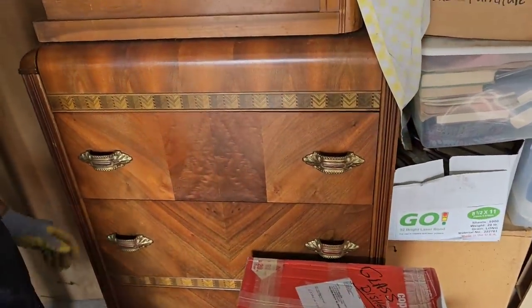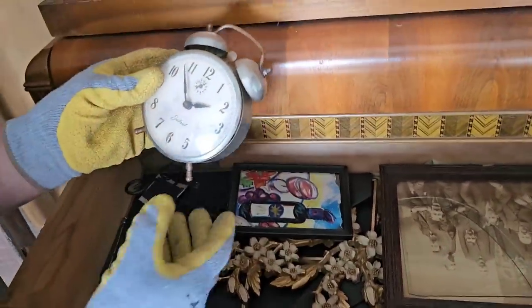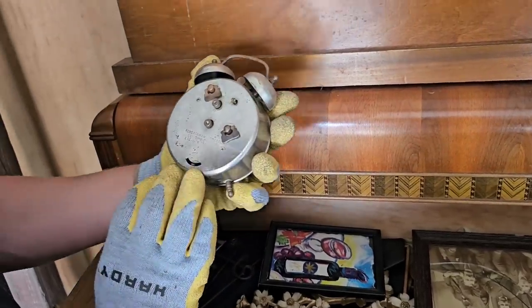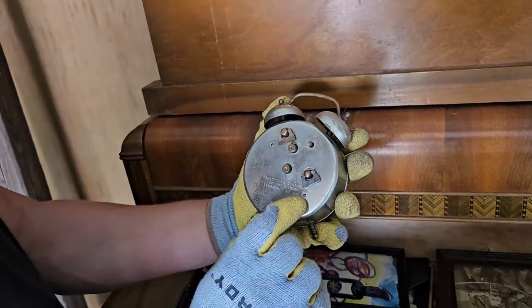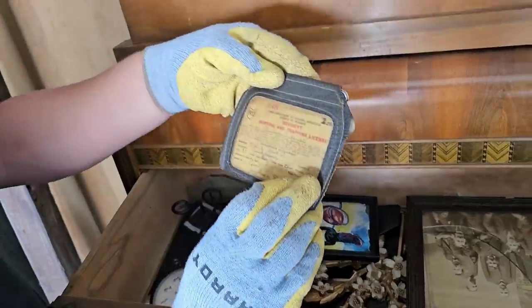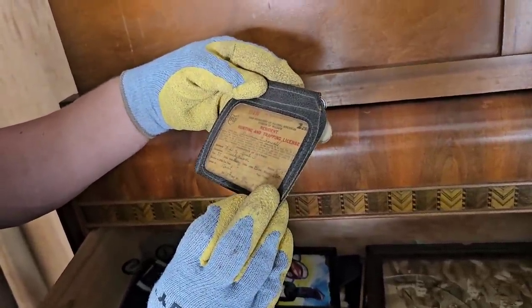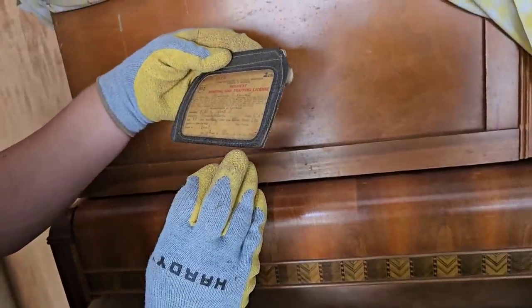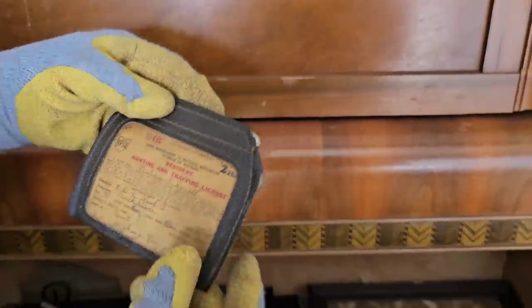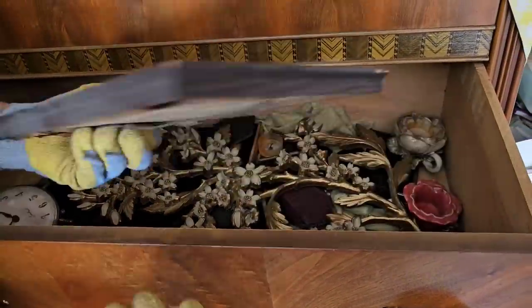The top one you can open all right. This is what I saw that got me excited. That's old, neat. Gabriel clock. So they got an old clock in there, made in Lebanon, Tennessee. Who knows what else they got? Oh, hunting and trapping license, 1952. Wow, and these are actually worth money. People collect these. There's all kinds of stuff. Oh, look at this picture.